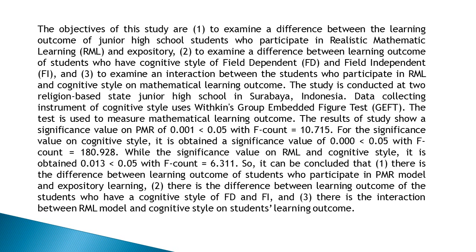The study is conducted at two religion-based state junior high schools in Surabaya, Indonesia. Data collecting instrument of cognitive style uses Watkins Group Embedded Figure Test, GEFT. The test is used to measure mathematical learning outcome.